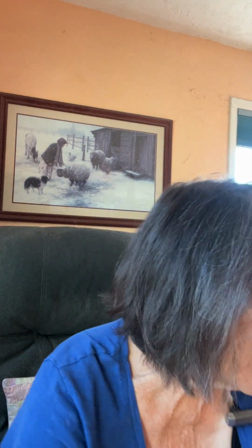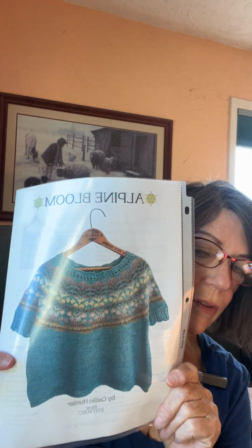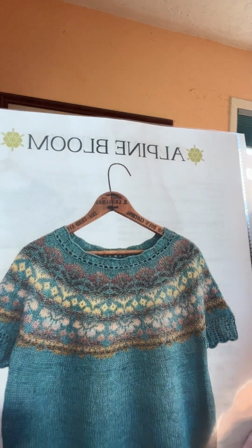So the other thing that I am going to be making is the Alpine Bloom, and this is next on the list. I have ordered the yarn through the design. This is the design by Caitlin Hunter. I think you could see what it looks like. It's very lovely, and it was the color that drew me in. Turquoise is a big favorite color of mine, so I really just wanted to get the yarn that this was made in, and of course there was none of it left, and so I had to wait for the dyer to dye more. So it's supposed to come in the mail today, so I'm excited to get started with it.